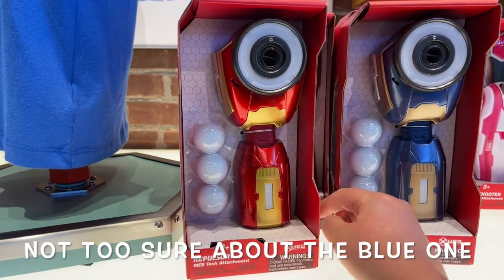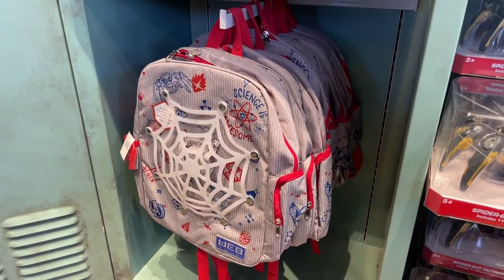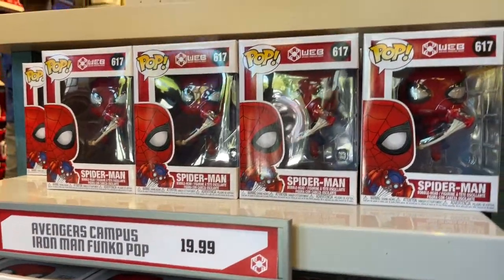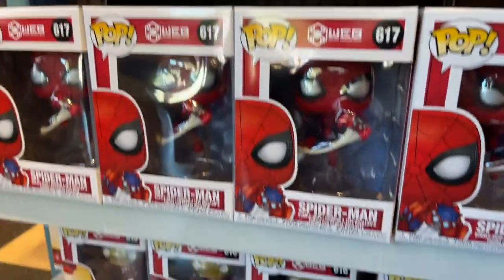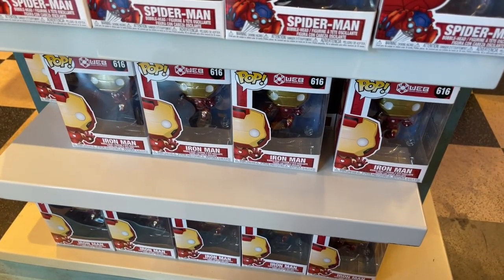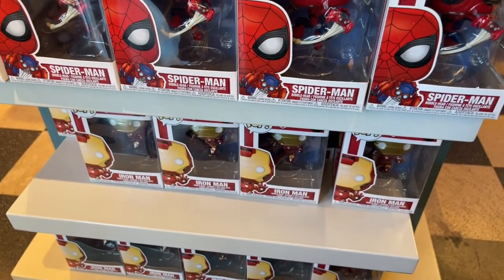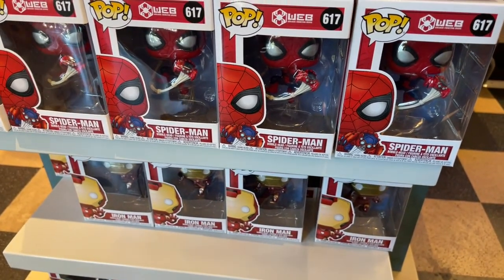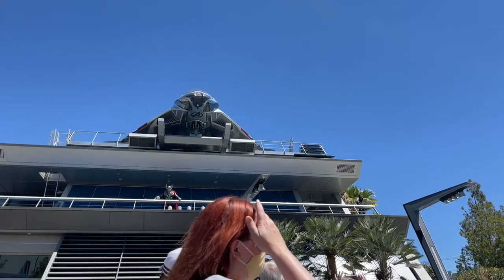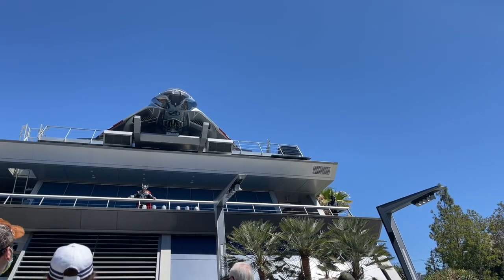This one is Iron Man. There's a really cool backpack that you can use to actually hold your spider bot there in that web in the front. That's really cool. And here we have the Spider-Man and down here Iron Man Funkos with the cool web logo there, exclusive to Avengers Campus. And you never know what superheroes you're going to see here in Avengers Campus. Now we have Thor and Black Panther up there on the Avengers building.